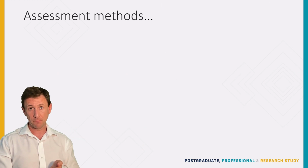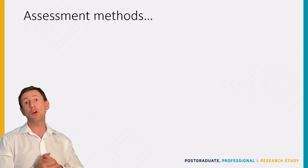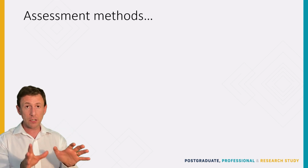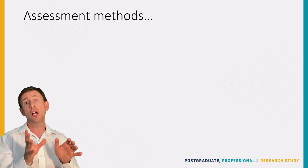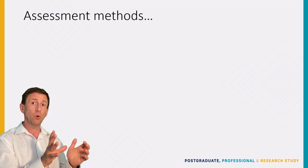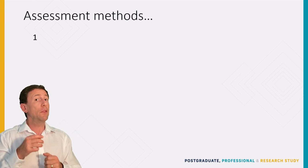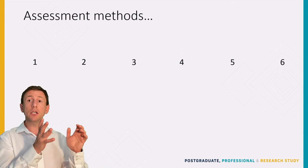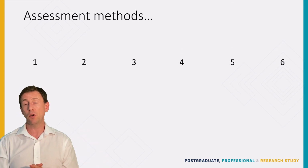Now, this leads nicely onto assessments, and I know it's something that can be a little bit difficult and daunting. However, it is critical for all degree programmes to assess a student's progress on that course, and the only real way to do this is through assessments. And these are going to be either in a formative or a summative format.